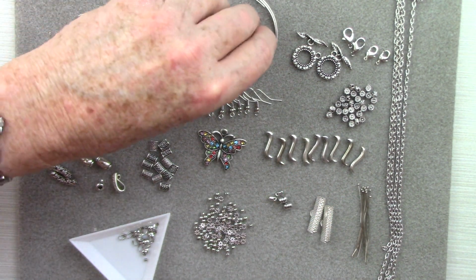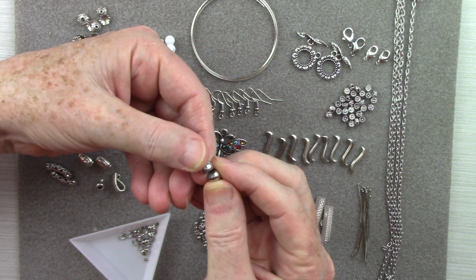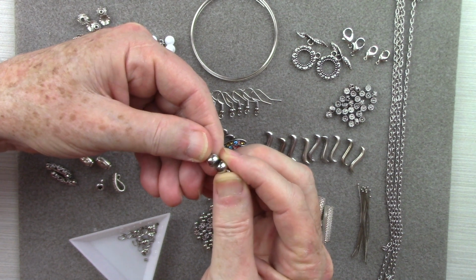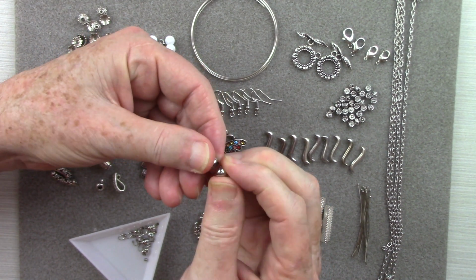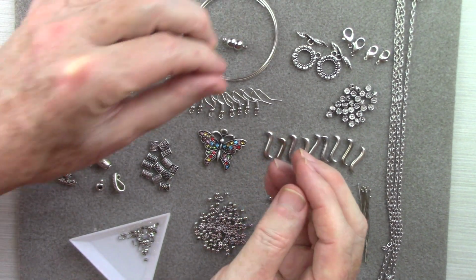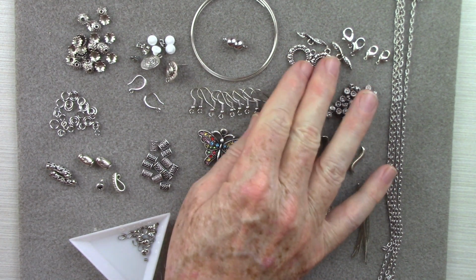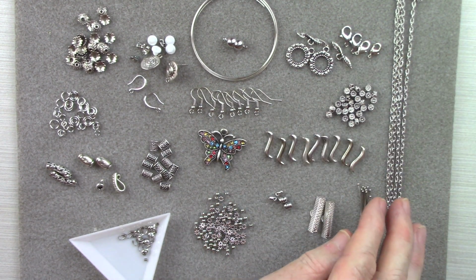And then up here we have some clasps. First off, we've got a magnetic clasp. This is the neodymium, which I can't say, which is the super powerful magnetic clasp. Clasps are what hold the world together if you're a jewelry maker. We've got a couple of toggles here, and then just some traditional lobster clasps.